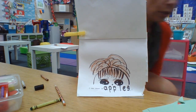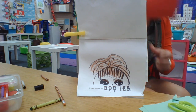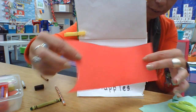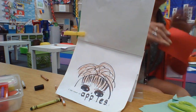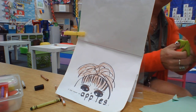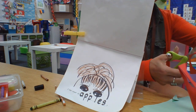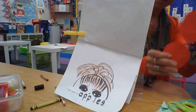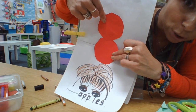And like I told you guys, I'm just going to put some apples on top of my head. So you know what I'm going to do? I have to do 10, and that's kind of a lot, right? So I'm going to take my red scrap paper that I've been using, and I'll fold it. And I'm just going to cut all the way around my fold. And I'm going to make, there's two apples, but I need to be very careful. How many apples do I need again?